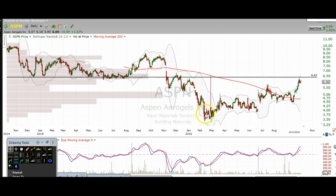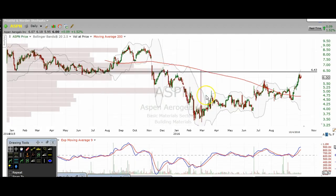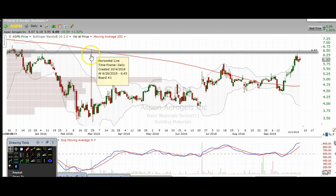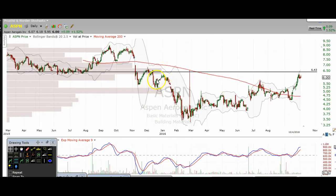Retested it, rejected again right here. Look at this. Perfect right here. I bet you everyone got all bulled up right here on this day, only for it to just get rejected right here at this previous support level. And that was a great looking short right there.